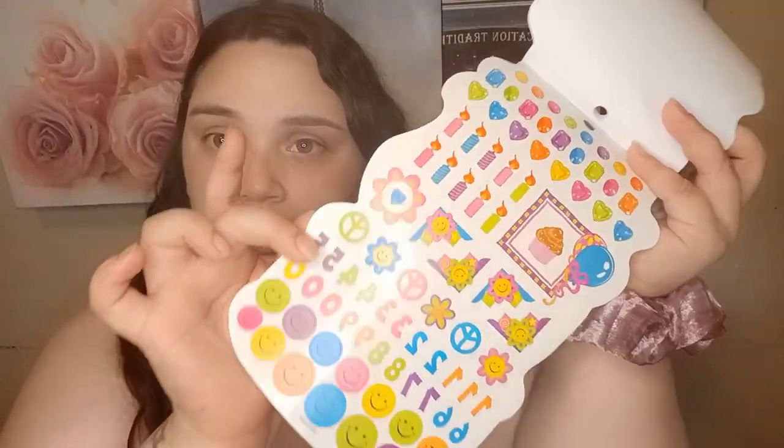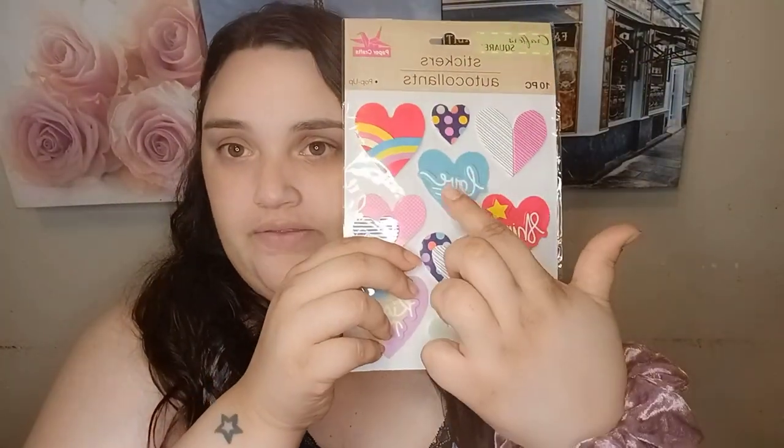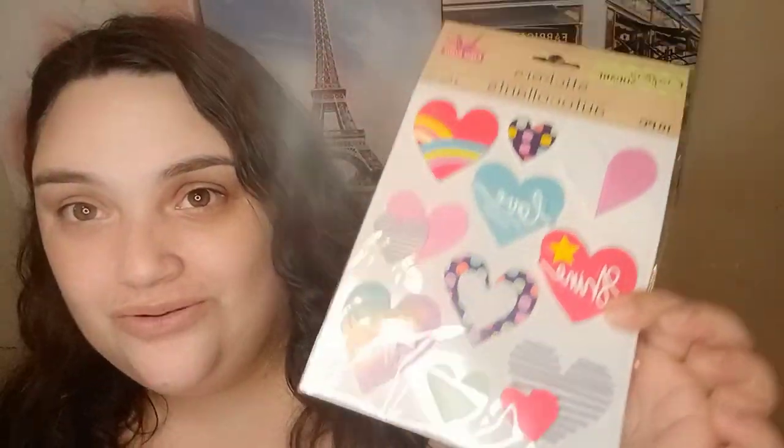Speaking of stickers, I also got this 10-piece Crafter Square sticker set. These are puffy stickers and they're hearts. I thought they were so pretty. This one says shine, and that one says love. And then this one says kiss me. Kiss me. Just kidding. So cute.